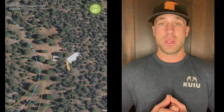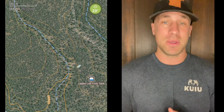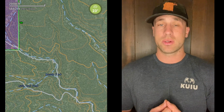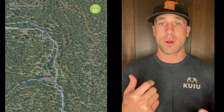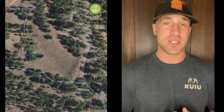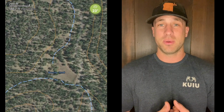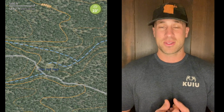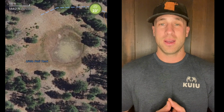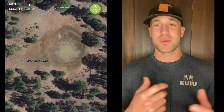So that's the gist of Unit 9, guys. That's why the hype is around it, rightfully so. That's why it takes 20 points to draw those early tags. And that's why you can shoot a 400 plus inch bull there, if the season's right, if the precipitation is right, the feed's right, and you get a bull to come in your way. That always has to happen. You always got to get a bull to kind of work with you with a tag in your pocket. And those two things don't always add up.